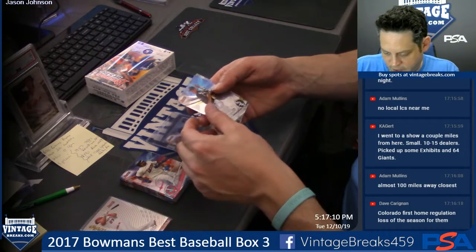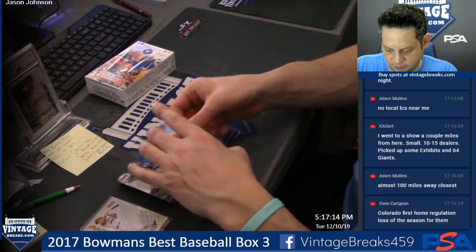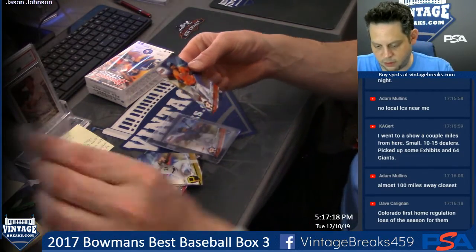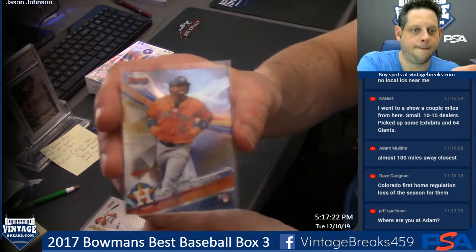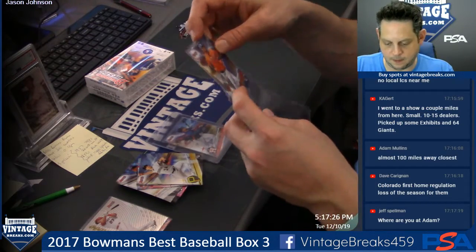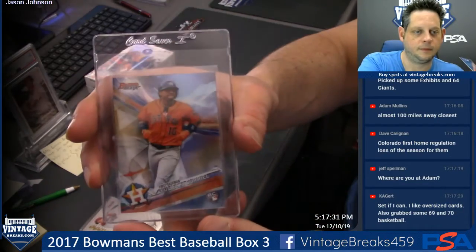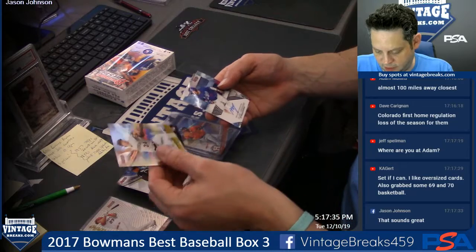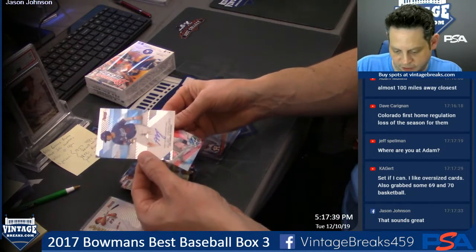All right, so I think we got another hopeful auto. Ooh, Gurriel rookie, that's cool. Yeah, who did you email about this? There we go. So if you'd like to email me directly, I could get to that. Tyler Glasnow rookie. Here we go. Alex Verdugo rookie from the Dodgers.